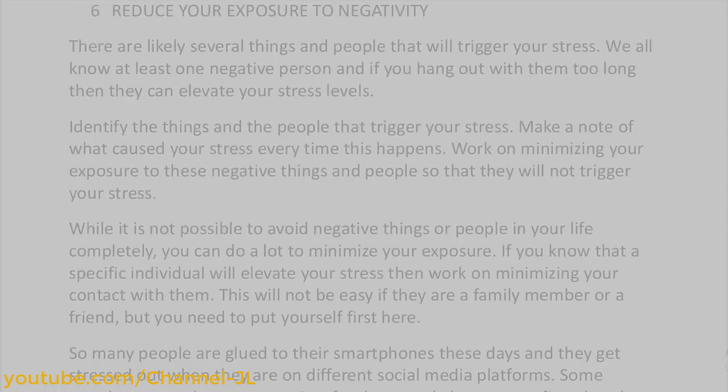6. Reduce your exposure to negativity. There are likely several things and people that will trigger your stress. We all know at least one negative person, and if you hang out with them too long, then they can elevate your stress levels. Identify the things and the people that trigger your stress. Make a note of what caused your stress every time this happens. Work on minimizing your exposure to these negative things and people so that they will not trigger your stress.